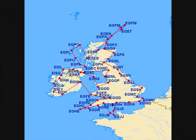This one's going to be a difference. As you can see in the background here, we have a map of the UK. We're going to be taking off here from Echo Golf Papa Hotel, and I'm going to be taking a VFR tour of the UK following all this map. But there's going to be a slight difference.